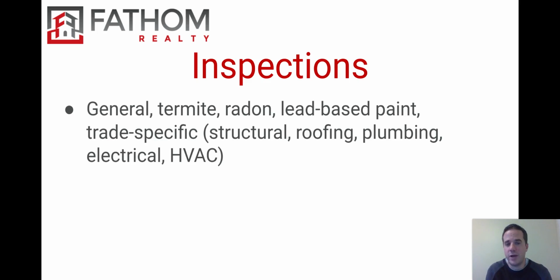A radon test is also something that can be done, lead-based paint, or any other trade-specific follow-up inspections can be done. All of this has to happen during what's called the inspection period, which is going to be a timeline that's set in the contract. So you do have to follow that, as well as the buyer, make sure that they're sticking to their deadline as well. But essentially, they can do all kinds of inspections of the property itself during that period of time.